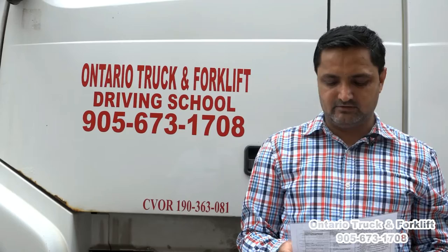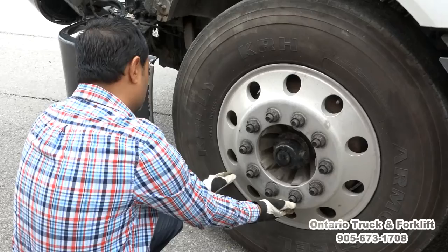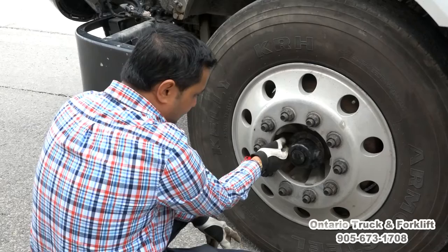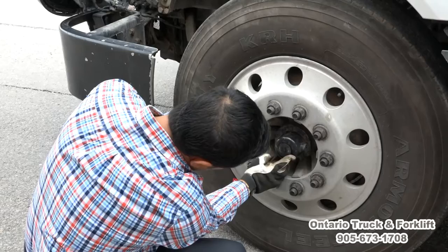Now we check the wheel. Outside wheel, there's no cuts, no damages. All wheel fasteners are present, tight and secure, no missing fastener. Hubcap is tight and secure. Hubcap fasteners, tight and secure, no missing fastener, no loose fastener. Oil level is at a maximum.